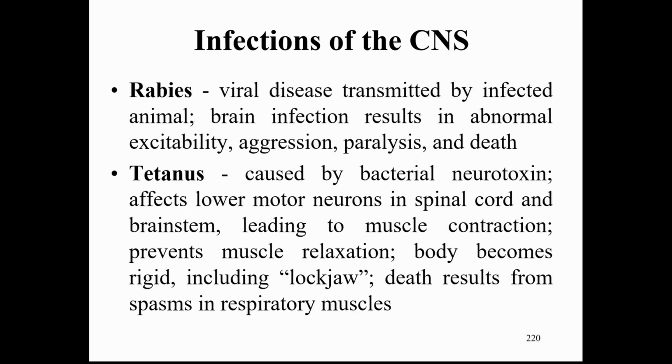Next, you have your rabies. It is a viral transmission by infected animals. Brain infection results in abnormal excitability, aggression, paralysis, and death.